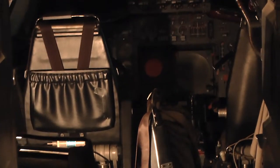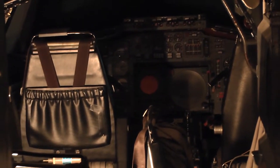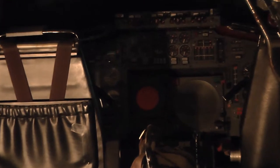There's the cockpit. I can get closer. You can get closer. Zoom in. As far as you can. It is very dark in that cockpit.